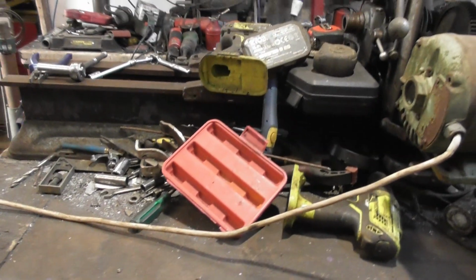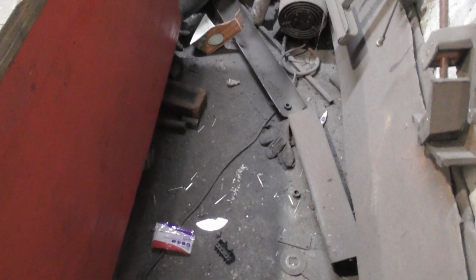So it's done. I've got enough room now to put this on the bench and work my way round and cut the thing and grind it and weld it and all the other stuff that's got to be done. There was a lot of rubbish behind here. Got rid of most of it, just not all of it.